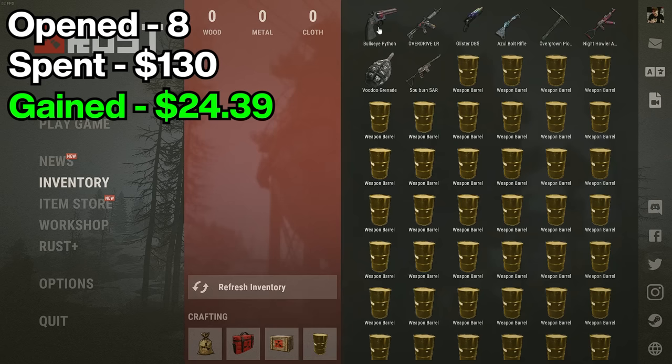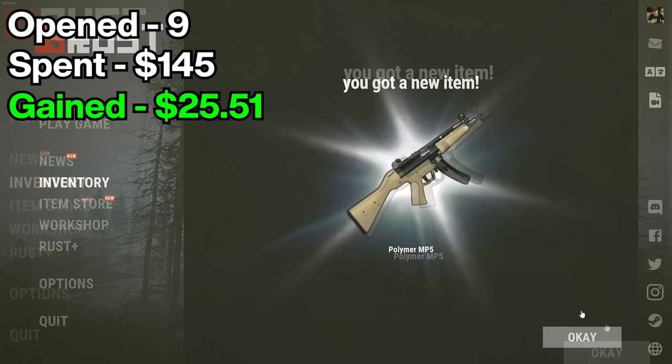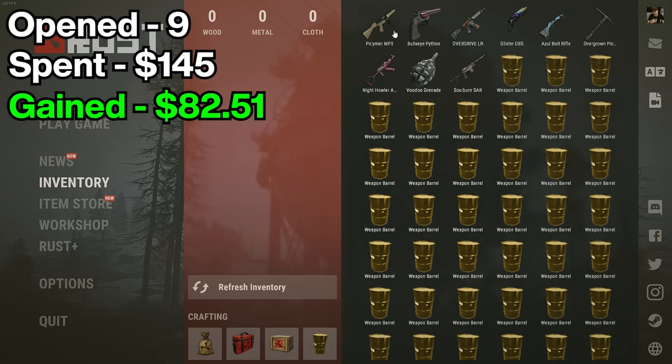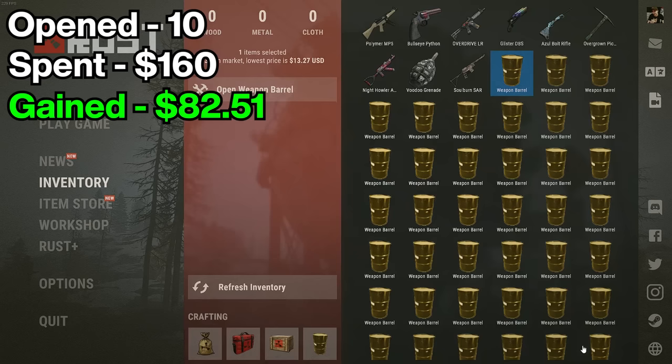Bullseye Python. Big two, I think. $1. This is going great, by the way. Oh my god. What the fuck? I told you. $80. Nasty skins out of this, dude. I'm telling you. Mate, that's amazing. I can't believe we hit that. $80 right there. Back to back. Wow. If we can get one more hit like that, this is going to be a good opening.